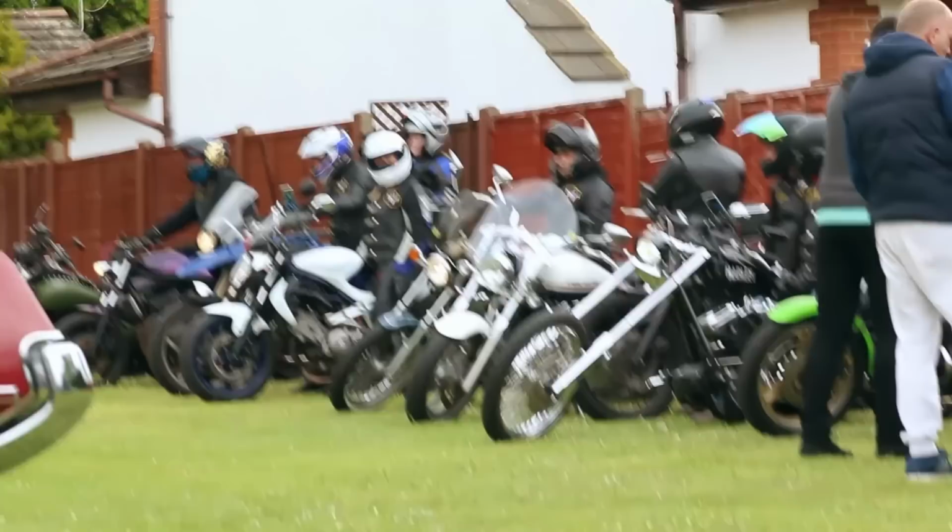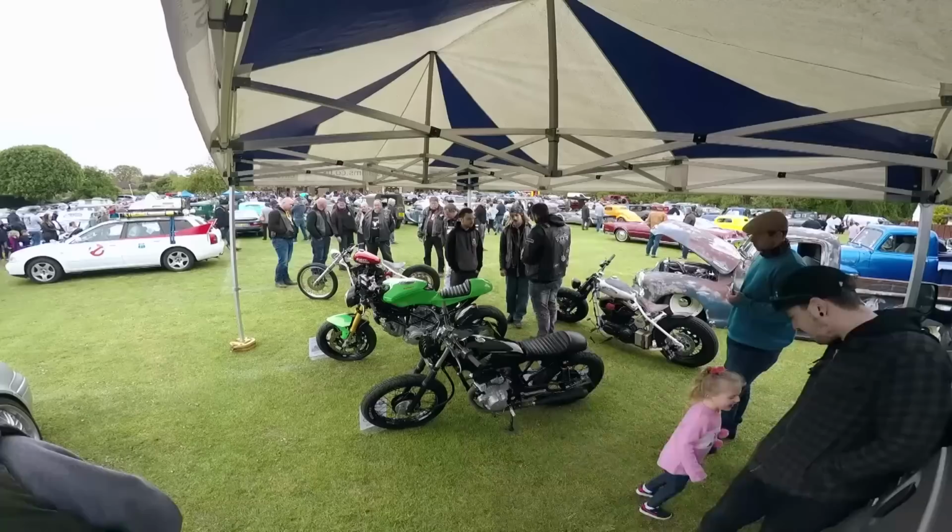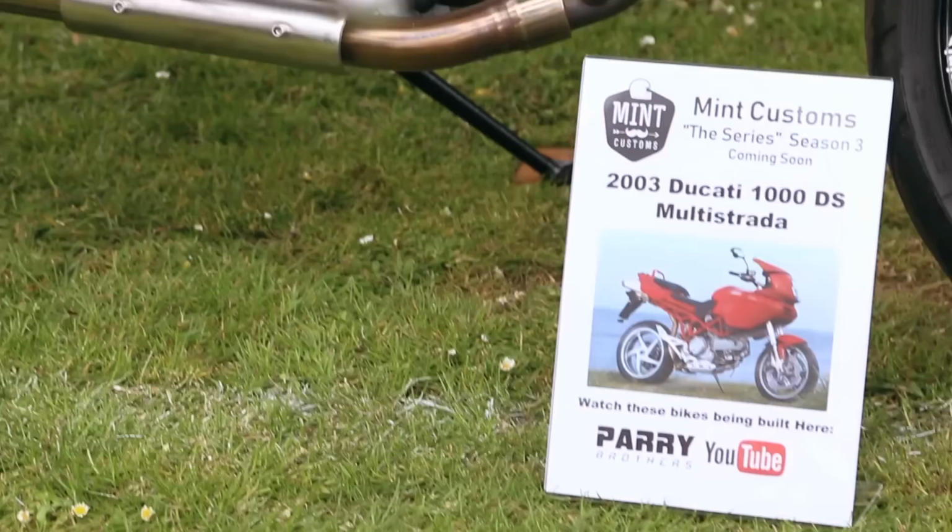Welcome to the Wheels on Warmer Green. This is a small local show, perfect for showing off some of our latest builds. I was nervous about handing over the Multistrada. I was worried about Richard not liking the colour scheme. The green was loud and in your face.